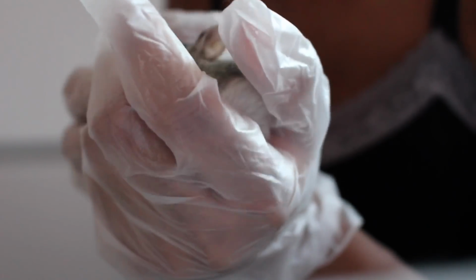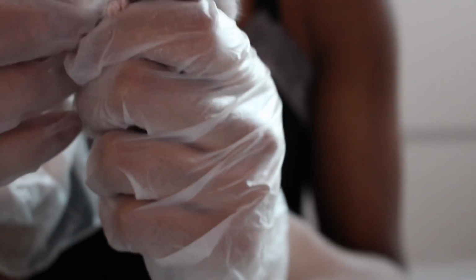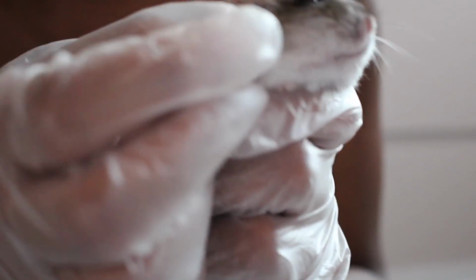It's yellowy, chunky, but I think I've got most of it out. I think I'm doing quite a good job. I mean, this is the last thing I wanted to do on a Thursday night, to be honest. No. Okay, I think that's going to have to do.